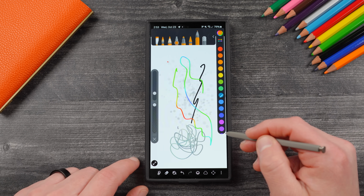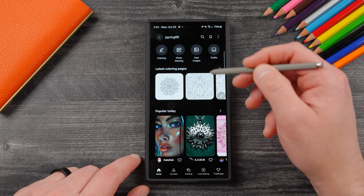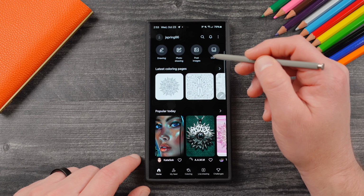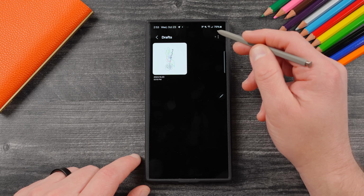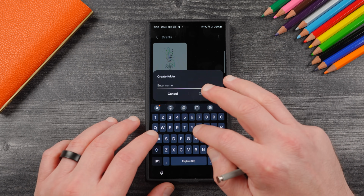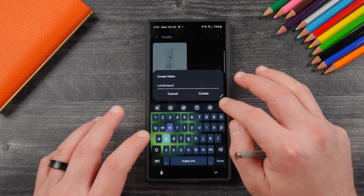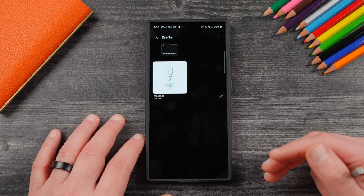Now also, if you go back into your drafts folder, inside your drafts you'll now be able to go through and create folders in here. So let's say you have sketches of landscapes or something, and you have a whole bunch of them, you can kind of organize these.